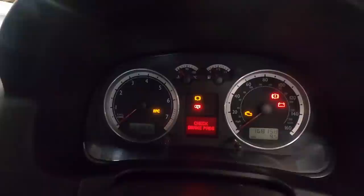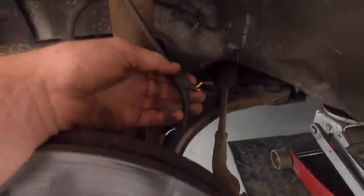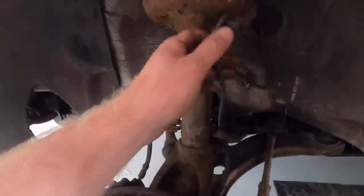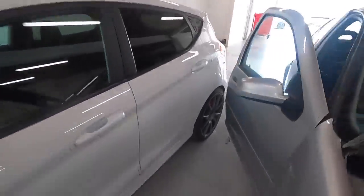Check brake pads, yeah, so there must be another one somewhere. So let's take the back wheel off. Guessing it'll be on the same side. Let's get the back wheel off. Double check. Okay, I can't find any more wear sensors all over the car. This is the only one, and I can't see any problem with the wiring or anything else. I've had a look and I can't find the issue, and the brake light sensor is still coming on.